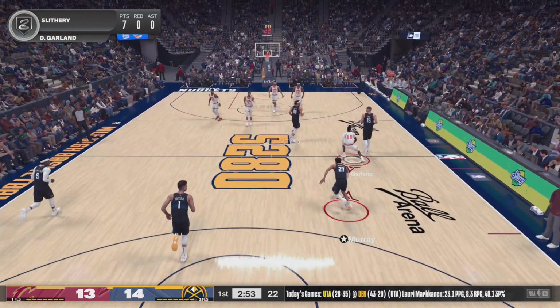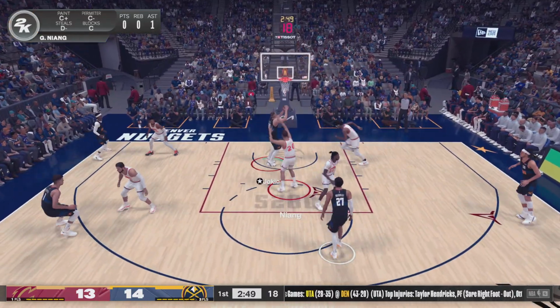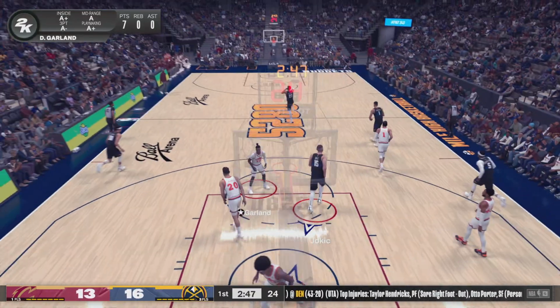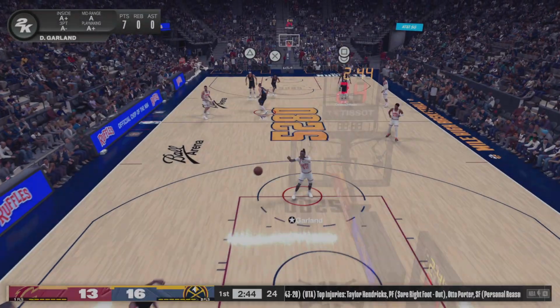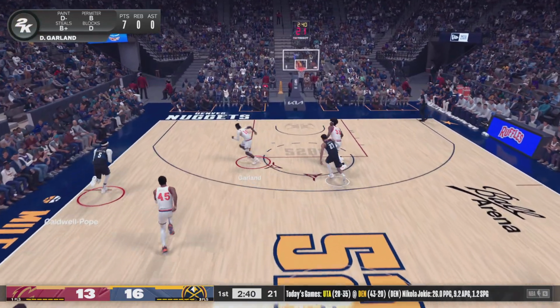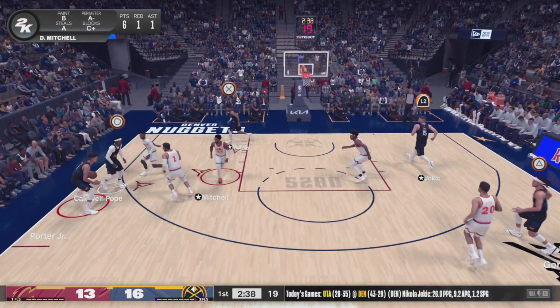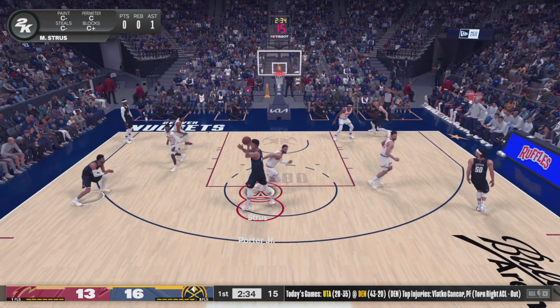Garland has clearly added some muscle over the years. He's looking more and more comfortable working through contact. And Jokic throws it down. He has a knack for hitting guys in their spots. His vision is excellent. Tipped. And here we go again. The Nuggets on the break. Pass to Caldwell-Pope. And here's Porter, outside Murray.